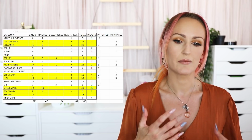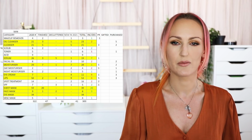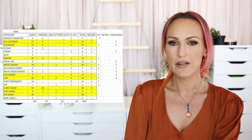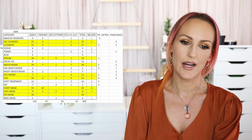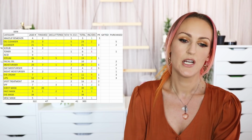But in terms of my declutter numbers and stuff, definitely not as good as last year. And I will compare overall from last year to this year. Some areas of my collection that I really want to, well, you guys can see I want to work on a lot of it.